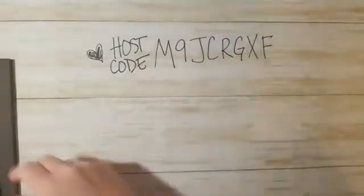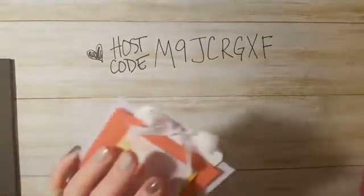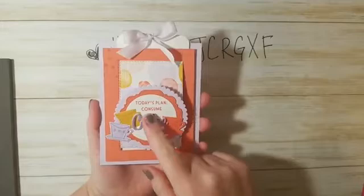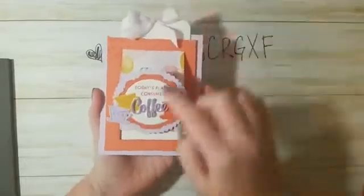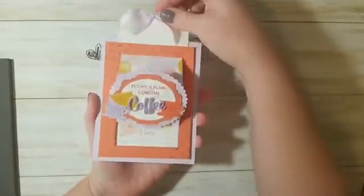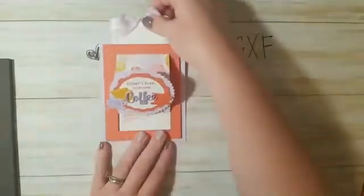Okay, ready to see the card we're going to make? Oh, I'm so excited. Okay, I'll show you the card we're going to make first. So this is the card we're making today. We're using the Nothing's Better Than bundle, and I'll show you that in just a second. It slides up, and it says, because adulting is hard. Today's plan, consume coffee because adulting is hard. So isn't that adorable? Isn't that so super cute?